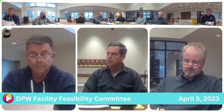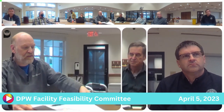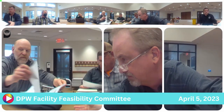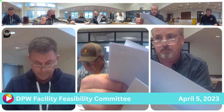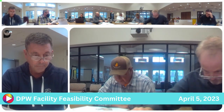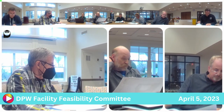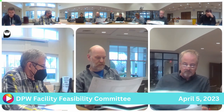Next up is to review the revised plan for the Middle Street. So there's two plans, one's a variation of the first one. What we looked at was, number one, moving the fuel island out of the front middle there to try to free up that space.